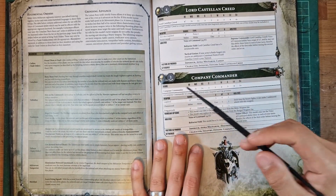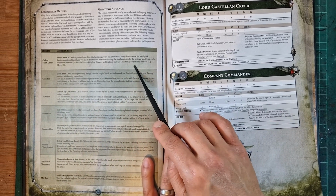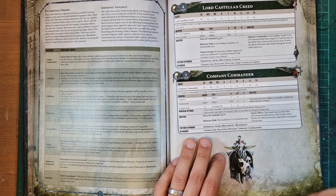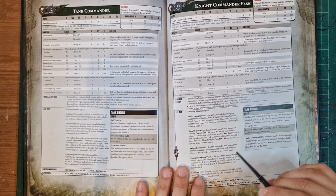And as we look at that, it would stack quite well with, say, Pound Them to Dust. We could re-roll the number of shots. So you could move under half, fire twice, re-roll the number of shots and get lots of shots out, albeit you're not moving as far. So let's not forget that. Grinding Advance was definitely a rule.